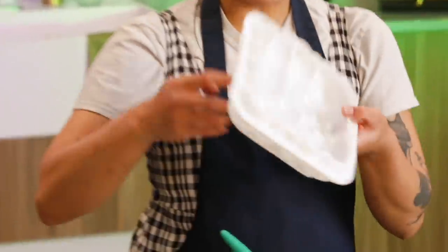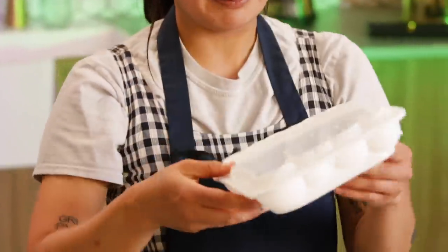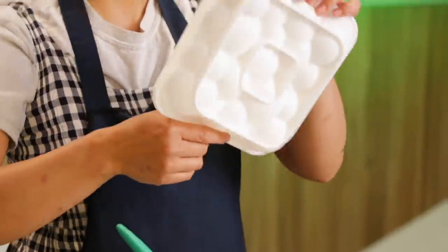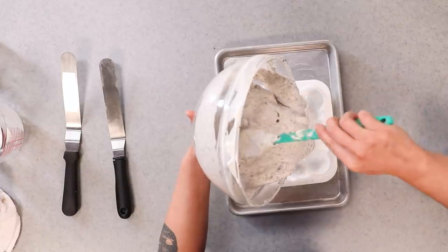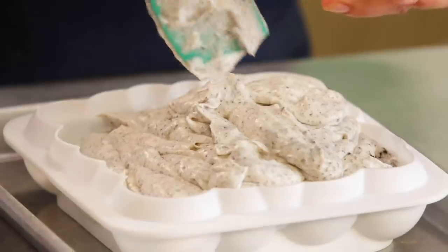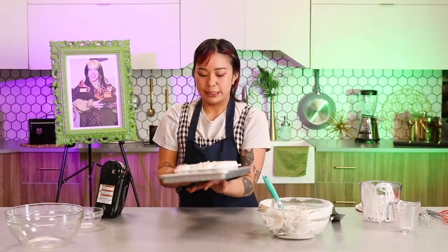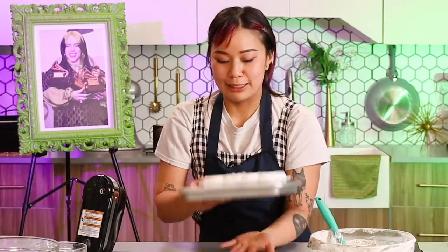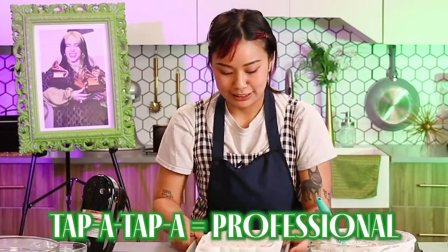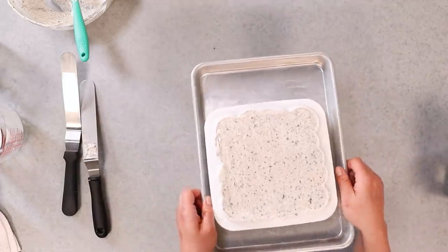So I'm using this cool silicone mold that's really popular on Instagram videos, but it's got these weird bubbly spheres and it ties into that whole gooey, oozy, slimy look. We just want it to be nice and filled up. So just doing a little tap from the bottom. The tap-a-tap is a professional technique. And now we're gonna take this to the freezer.